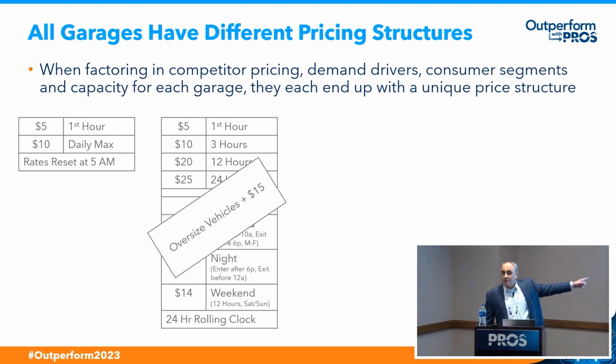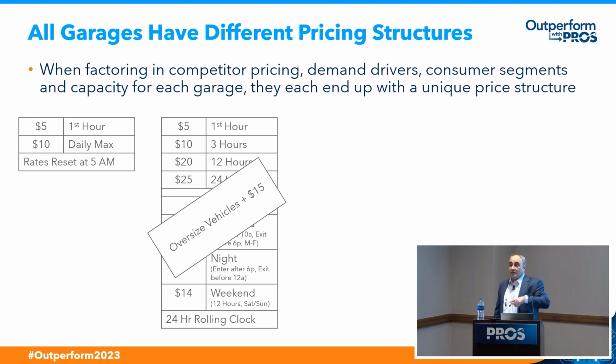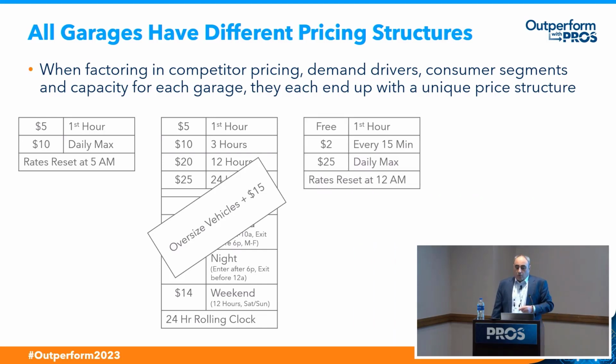But this garage, you also have another issue. If you've got an oversized vehicle, because the garages in New York are tight on space, it's an extra $15 on top of whatever else the other price is. We have other garages that have some sort of incremental structure. Free for the first hour, then every 15 minutes it's $2 until you hit $25. And it all starts over again at midnight.